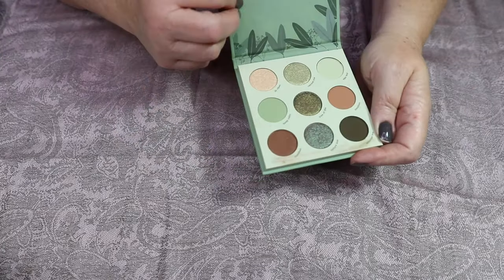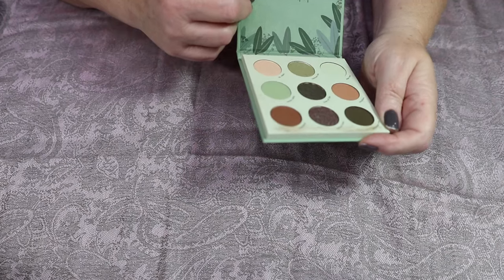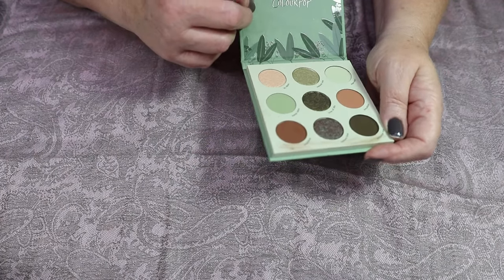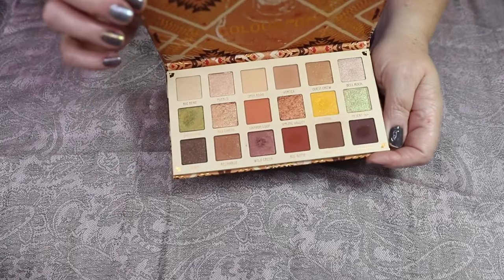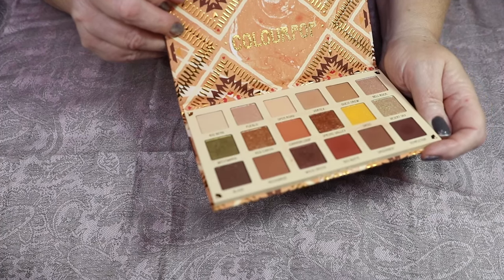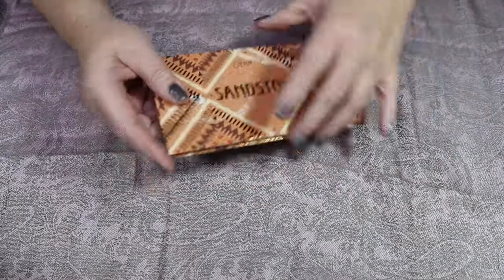Sage the Day is new to my collection. I really do like the color story of this palette. I don't think that I have used this yet, but I am keeping that. The Sandstone palette. I love this palette. Love that color story. I am going to keep this for now.